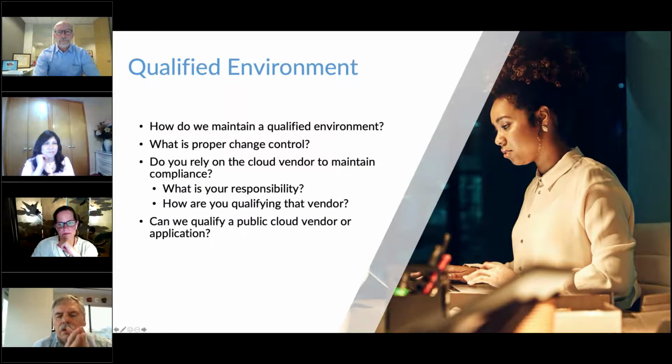So in a qualified environment, there's a lot more than just in your own environment. You would have taken the hardware, you would have looked at how it's supposed to be installed. You're going to make sure you've got all your SOPs in place, all that. Now you've got to make sure you're relying on a vendor to do some of that. So it actually ties back to your vendor management SOPs. And do you have a proper SOP for managing that vendor?